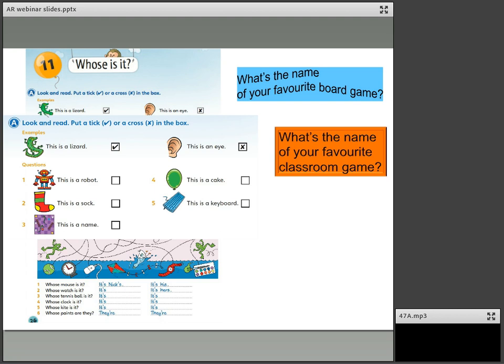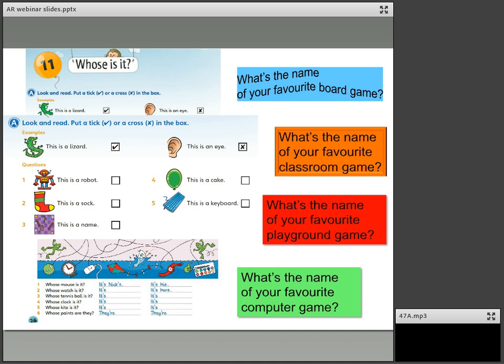Students could ask each other these questions. It will help them remember name and game and make the words more meaningful and more relevant for them. They could go on and do a project or a survey, find out the most popular game for their class or in their school.